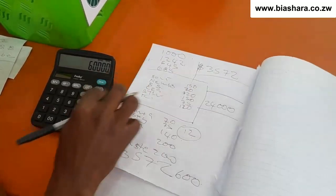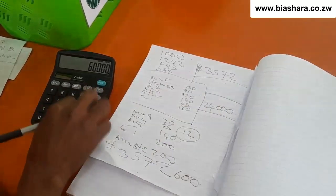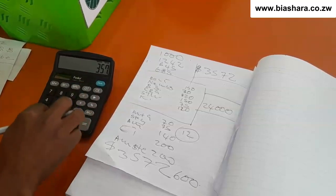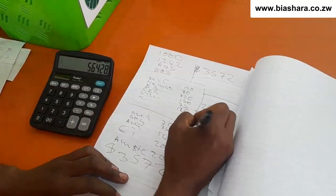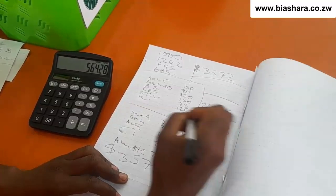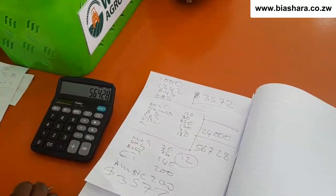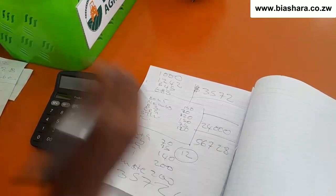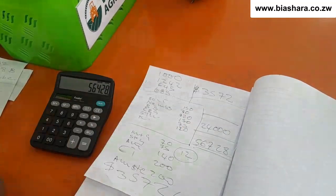Yes. So if you say 60,000 and the costs are something like 3,000, which minus 3,572, so your profit is basically almost 57,000. Yes, 57,000. Then our return per dollar is double plus.